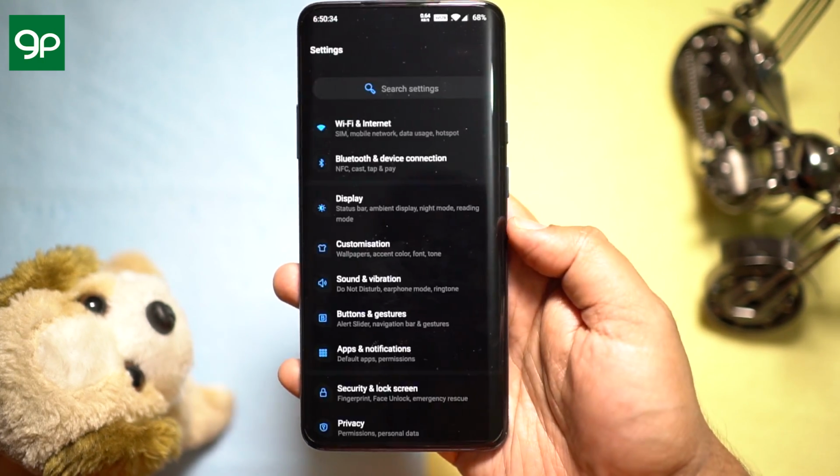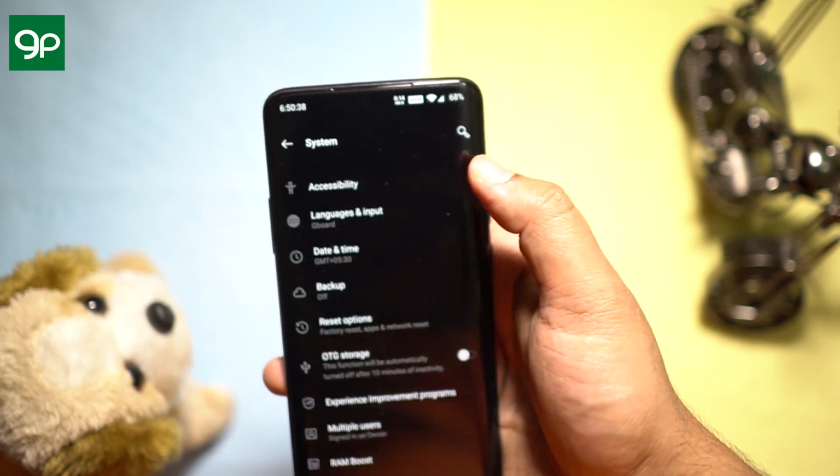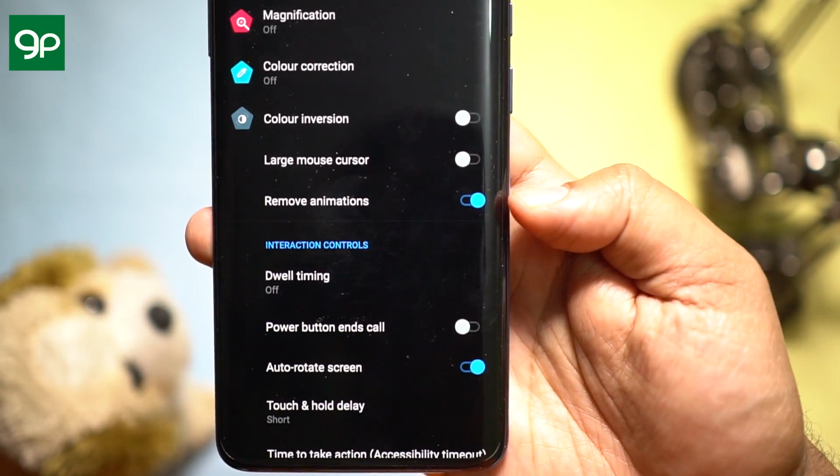So to unleash the real power of your OnePlus 7T Pro, open the system settings, then accessibility. There you have the option remove animations.